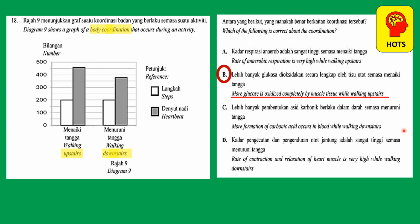Now let's look at C. More formation of carbonic acid occurs in the blood while walking downstairs. Formation of carbonic acid occurs when carbon dioxide is released through aerobic respiration, and then the carbon dioxide combines with water in the blood plasma to form carbonic acid. So when we say more formation of carbonic acid, we actually mean that the rate of respiration is higher while walking downstairs. That's not true. It should be that the rate of respiration is higher while walking upstairs. Now next, rate of contraction and relaxation of heart muscles very high while walking downstairs. Not true, as we see the heartbeat rate is higher when walking upstairs compared to walking downstairs. So the answer is B.